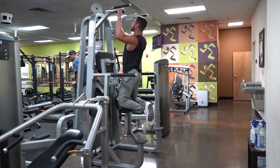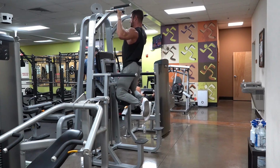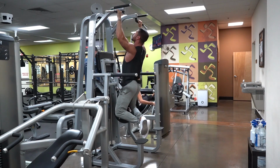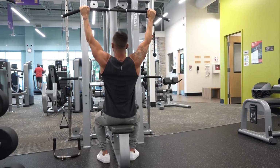So if you want to get the most out of a pull-up, focus on doing it with proper form. If you're not strong enough to do at least 6 to 8 pull-ups with your own body weight, start with assisted pull-ups or lat pull-downs to build up your pull-up strength.